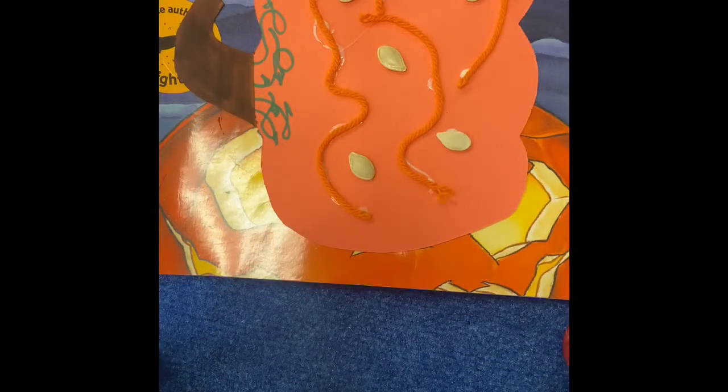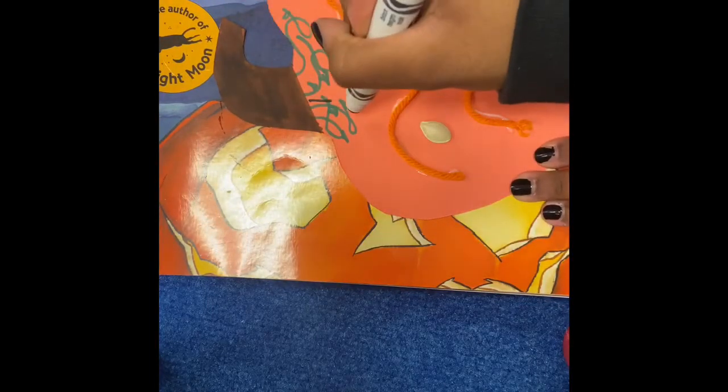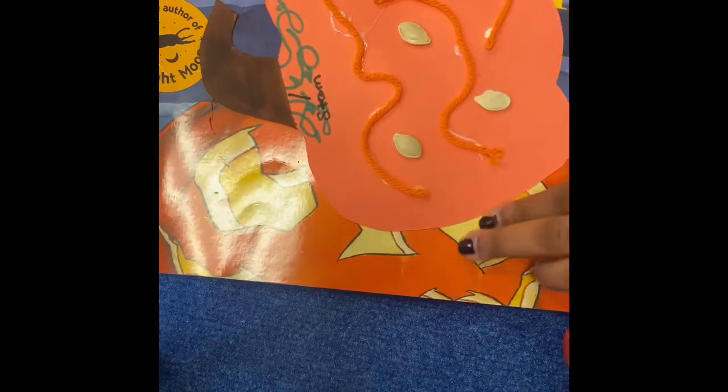Okay, so now we're gonna label all our parts on our pumpkin. And the first thing I'm gonna label is my stem. And stem is actually a vocab word. Do you guys remember what stem means? The stem is the main body or stalk of a plant. So do you guys know where the stem is gonna be labeled? Yeah, I'm gonna label my stem right here. Oh, that's really sloppy.